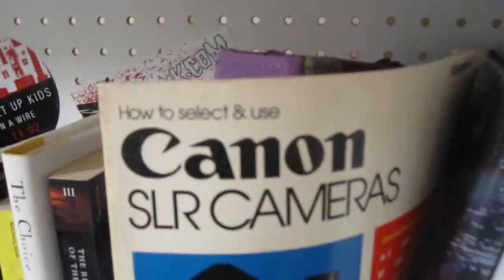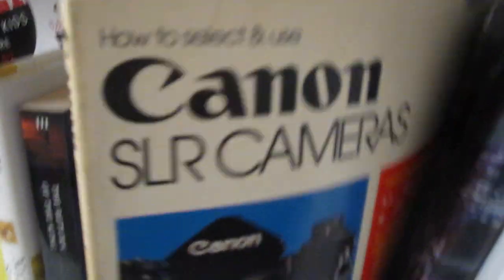a journal. Let's see, this is a Bible cover that my friend David gave me for my birthday this year. Then we have, I found this in the basement and I was just like, I want to keep it. It's a Canon SLR camera and I guess it's a really old one. I think it was my sister's.